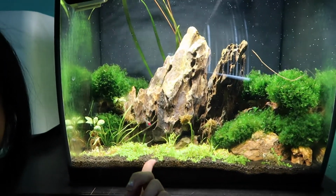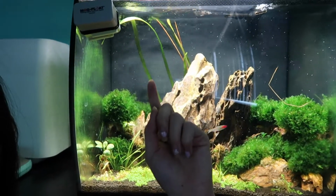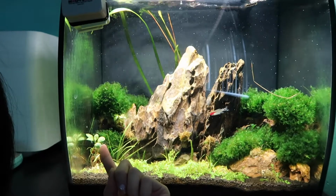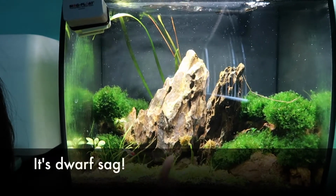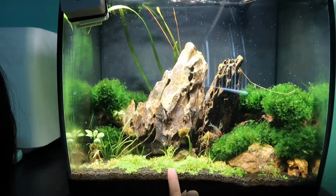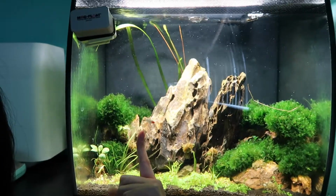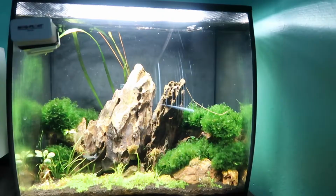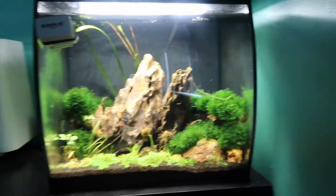So for stocking, I have Pelia. I'm trying to grow Java Fern, but it's not taking off for some reason. Anubias variegated, and God, I forgot what those little things are called. And the Monte Carlo. So I want to get more Rummynose for this tank. This guy's a loner. His friends actually died from old age. So he's feeling a little sad. I'll get him more friends. And I have some Emerald Dwarf Rasboras, or Dwarf Emerald Rasboras. Super shy fish. They'll only come out for food.